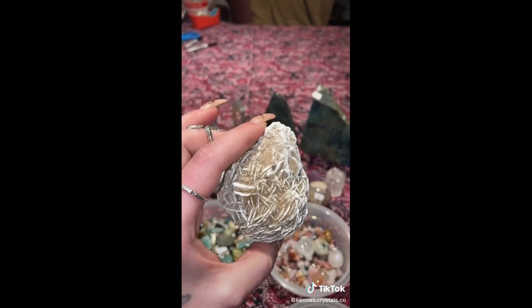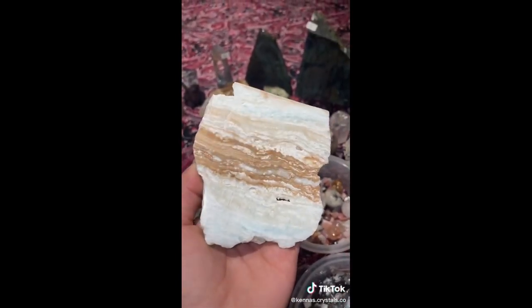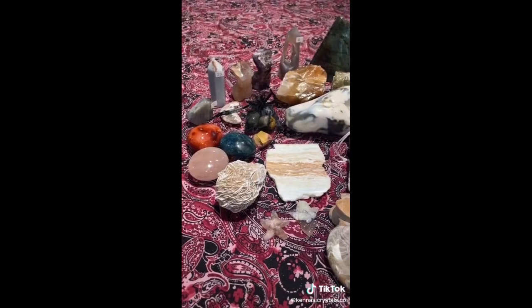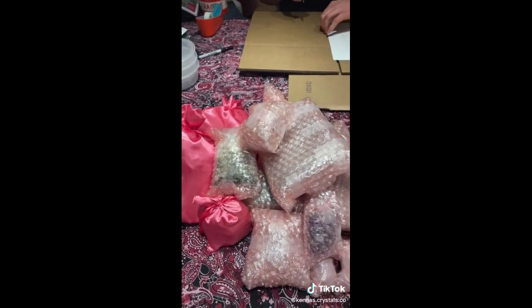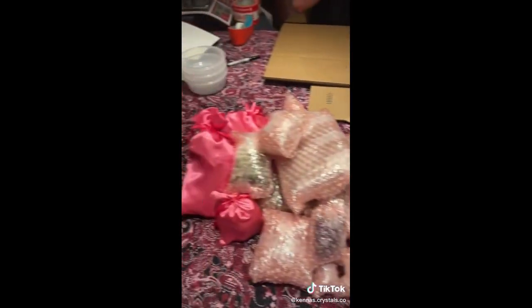For her freebies, I'm going to give her this desert rose, this Caribbean calcite slab, and finally I'm adding in this ammonite fossil. So here is her entire order. I'm so incredibly grateful. This is an absolutely beautiful order. The challenge is finding a big enough box, but I'm sure I'm capable. I did get Daniel to help wrap all this, but this might be the largest order we've ever had. Bruh.